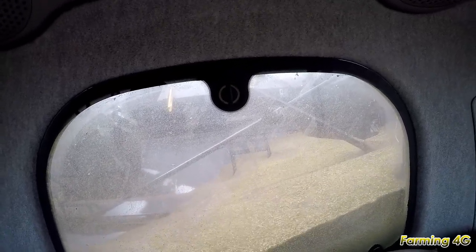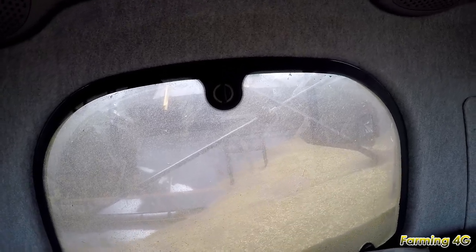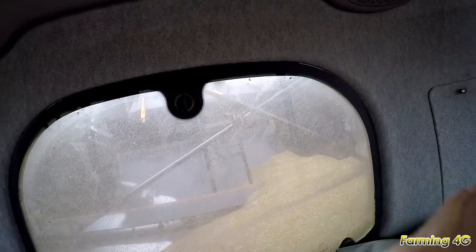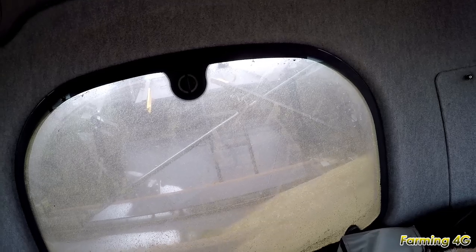Flax is so touchy. If you have the fan speed too high, it blows the flax out the back. If you have it too low, you get too many shells, so you gotta find that medium. You're gonna have some shelled stuff in there like that. It's just the way it's gonna be, with too high fan speed or too low fan speed. Just take a little more dockage, that's about it. What do you do? Get all the crop you can.